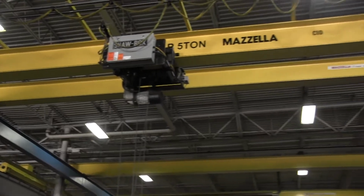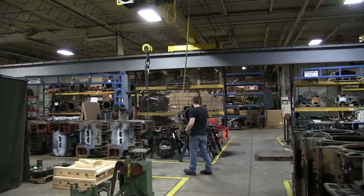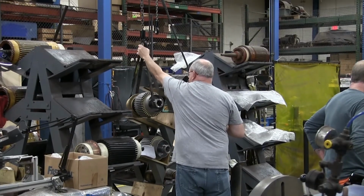The purpose of an overhead crane quote is basically to get an idea of what it's going to cost for you to move your materials throughout your plant. Things you want to be looking at are the capacity that you're going to be lifting, the type of speed you're going to need moving from one end of a building to another, as well as how many times you're going to be making a particular lift in an hour.